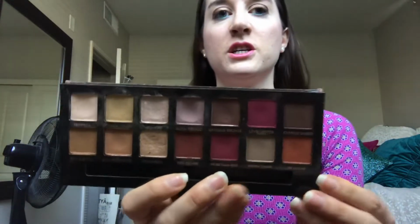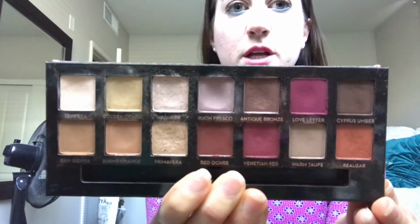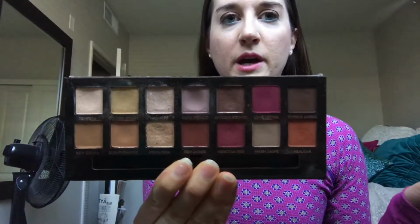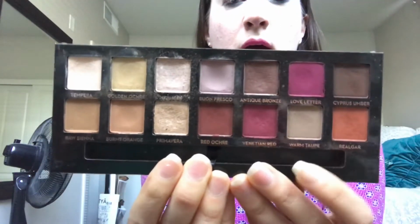So the first palette that I used in January was the Anastasia Beverly Hills Modern Renaissance palette. And I really enjoyed this palette. This is the newest one that I have. I got this one for my birthday. And it's just a really popular palette, and I've really been enjoying playing around with it. So this is what it looks like. I did use all the shades. That's one of my kind of things with this challenge, is to use all of the different shades, not just use a few of them.